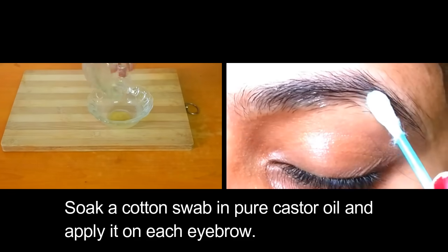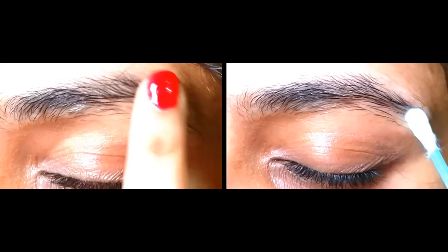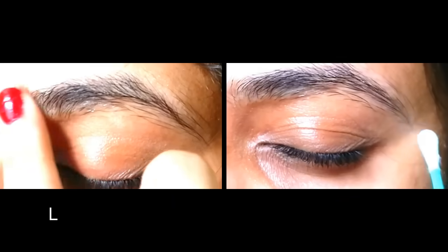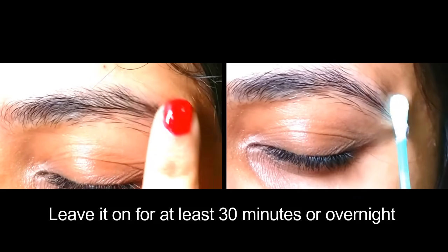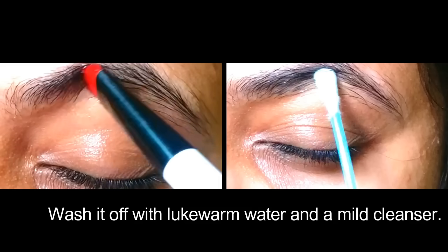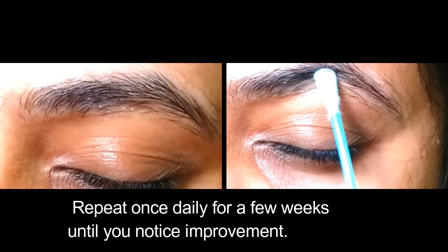Soak a cotton swab in pure castor oil and apply it on each eyebrow. Massage gently with your fingertips for 2 to 3 minutes. Leave it on for at least 30 minutes or overnight. Wash it off with lukewarm water and a mild cleanser. Repeat once daily for a few weeks until you notice improvement.